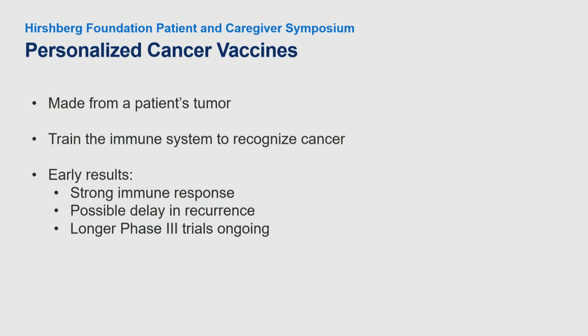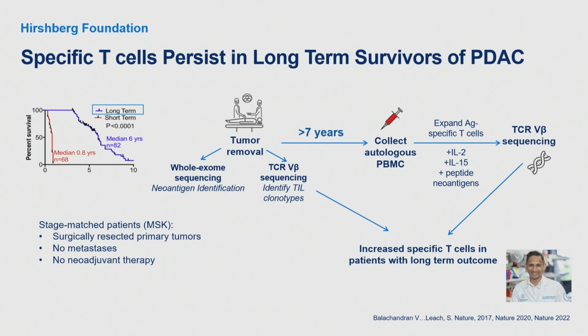So these personalized cancer vaccines, the personalized ones are made from a patient's tumor, and they train the immune system to recognize the cancer, like they train the immune system to recognize an infectious disease. And some early results from one trial, which I'll highlight, is they generate a strong immune response, delay in recurrence, and there's a larger phase 3. Phase 3, so that's the last step before something becomes approved. Clinical trials ongoing. The main vaccine work, or the first place to really start doing this for pancreatic cancer, was at Memorial Sloan Kettering.